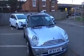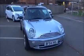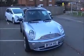This is a trade clearance vehicle and comes with a vehicle health check and 12 months MOT. This concludes the presentation on the Mini Cooper.